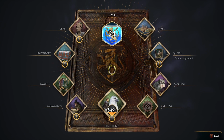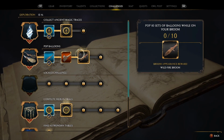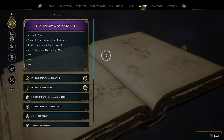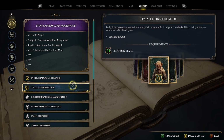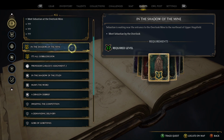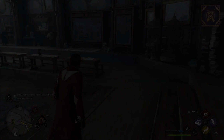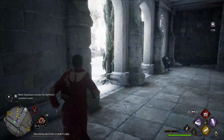Alright, so we have a bunch of things we can do right now. Let's get rid of the challenges first. Exploration. And then quests, right? So, we have two main quests. Meet Sebastian by the Overlook. It's all gobbledygook. Speak with Amit, okay. Interesting. So we have this Sebastian quest and we have this quest. Let's do this quest first. I actually want to learn Crucio. Crucio! That's right. I'm evil as fuck. Alright, let's go.